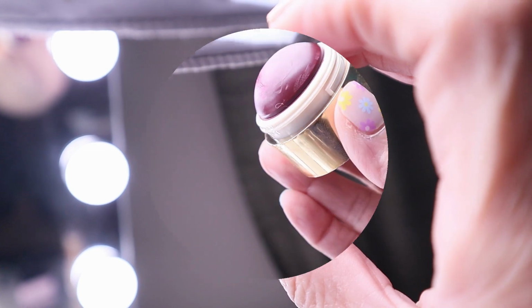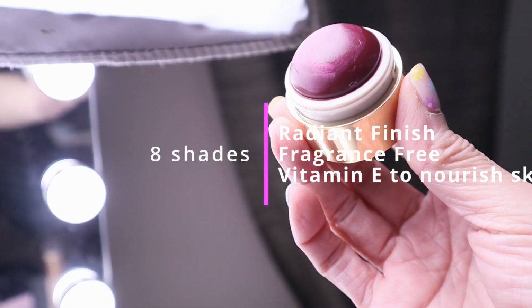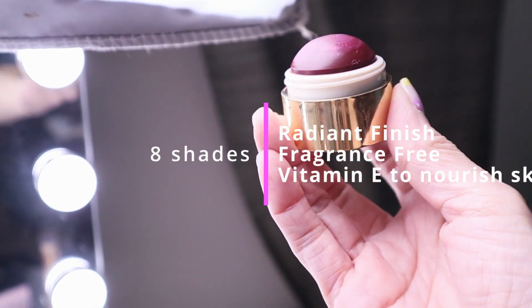So I got my bronzer on, and the next high-end luxury makeup product that I absolutely love for our mature skin is a cream blush. And you've probably heard me talk about these blushes before, but it is their Merit Flush Bomb Cream Blush. Now, these are pricey. They retail for $30 each. I've got 2 shades here.